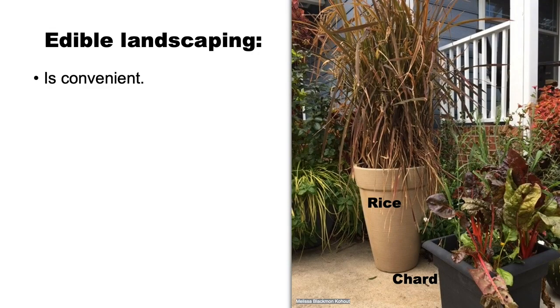Edible landscaping is convenient. You can grow food plants right beside your house. Growing in the big tan pot is Carolina Gold rice. Note, the rice pot does not have a drainage hole, so it simulates the wet conditions of a rice field. The smaller black pot toward the front is a luscious stand of Swiss chard.